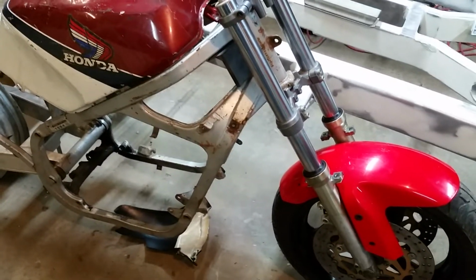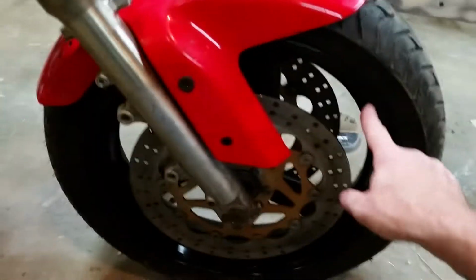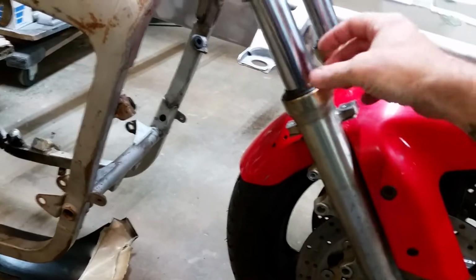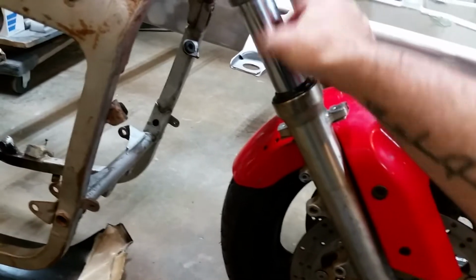But anyway, I did the front end upgrade mainly because the front wheel on my Interceptor had a big dent in it. It was flat spotted pretty bad, so I needed a wheel. Also, the forks from the bike being left outside for years, they were so severely pitted that they wouldn't have taken a reseal.